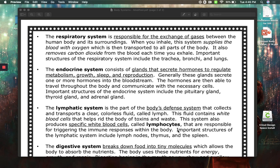The endocrine system consists of glands that secrete hormones to regulate metabolism, growth, sleep, and reproduction. Generally, these glands secrete one or more hormones into the bloodstream. The hormones are then able to travel throughout the body and communicate with the necessary cells. Important structures of the endocrine system include the pituitary gland, the thyroid gland, and the adrenal gland.